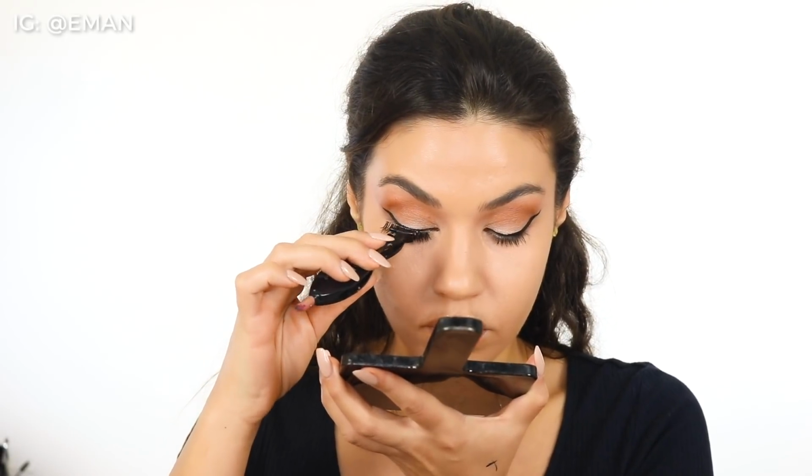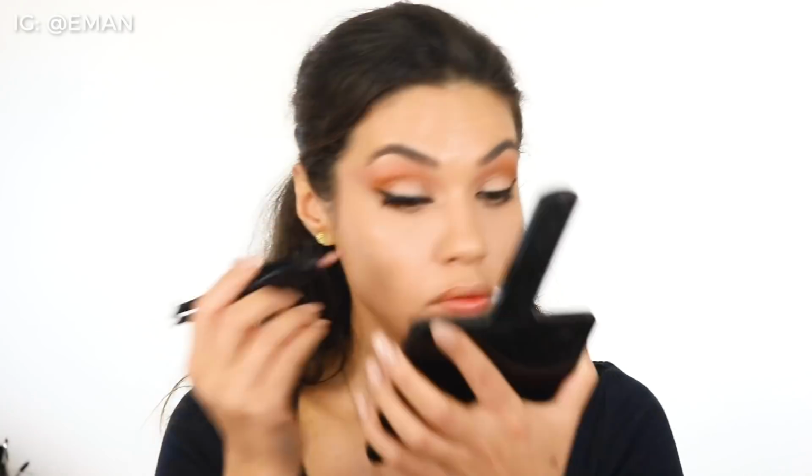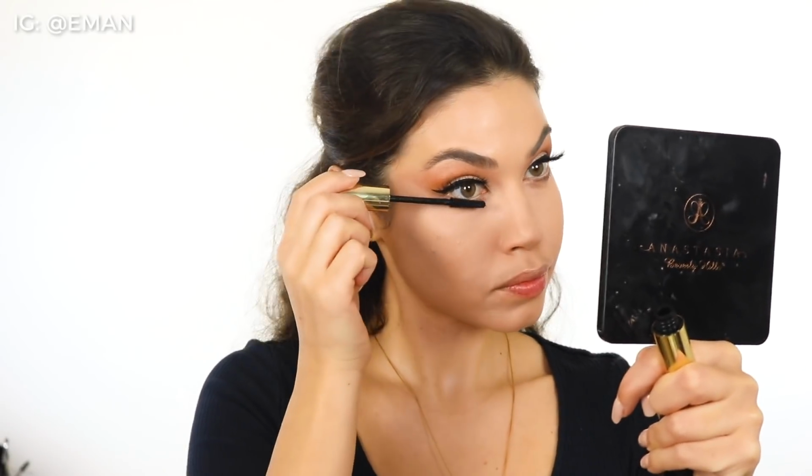I'm throwing on these super wispy lashes from Ardell. And before I add mascara to my lower lash line, I'm adding a little bit of a nude liner to my waterline. This one is from Too Faced, and this kind of just finishes up the eye look, and then a little bit of mascara, and we're done with the eyes.